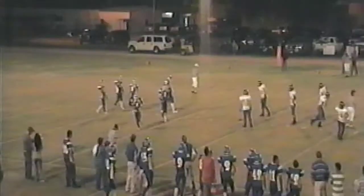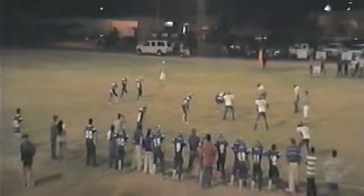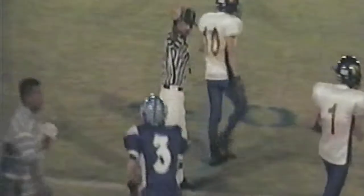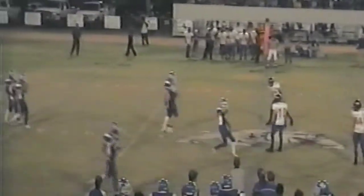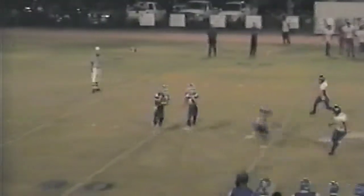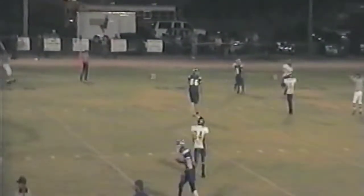Looking around at the pass. That's the goal. Cleveland has a receiver, number three, Lee Patterson, makes the reception at midfield. Snap, he's looking to throw again, as the ball goes across the field, looking for Gallegos.